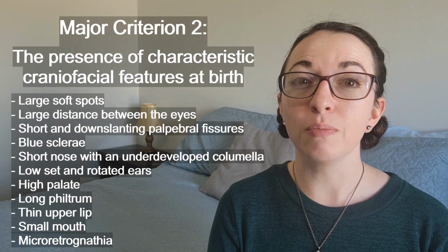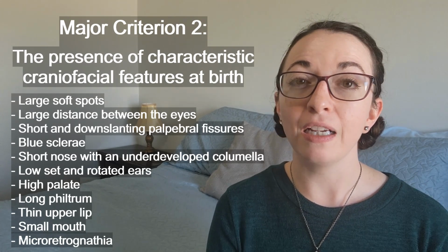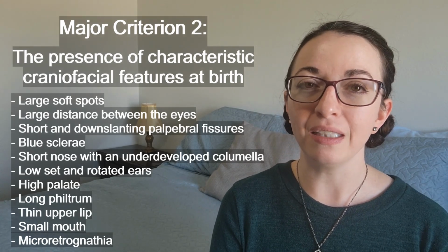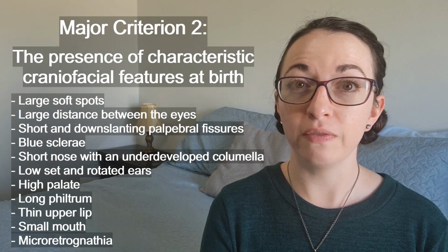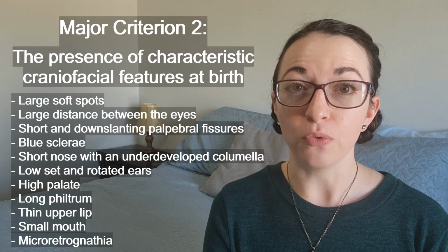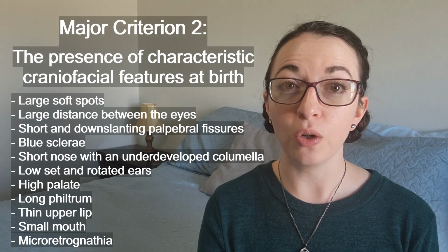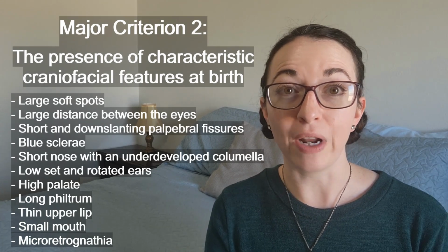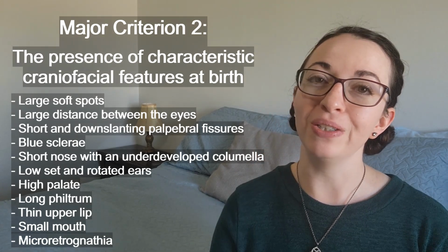Major criterion 2 is the presence of characteristic craniofacial features at birth, which may include large soft spots, a large distance between the eyes, short and down-slanting palpebral fissures, which are the eyelid openings, blue sclerae, which is a bluish tint to the white part of the eyes, a short nose with an underdeveloped columella. The columella is the fleshy external end of the nasal septum, low-set and rotated ears, a high palate, which is the roof of the mouth, a long philtrum, which is the vertical indentation of the upper lip, and a thin upper lip, a small mouth, and finally, microretrognathia, which is an abnormally small lower jaw that is also displaced posteriorly in relation to the upper jaw.